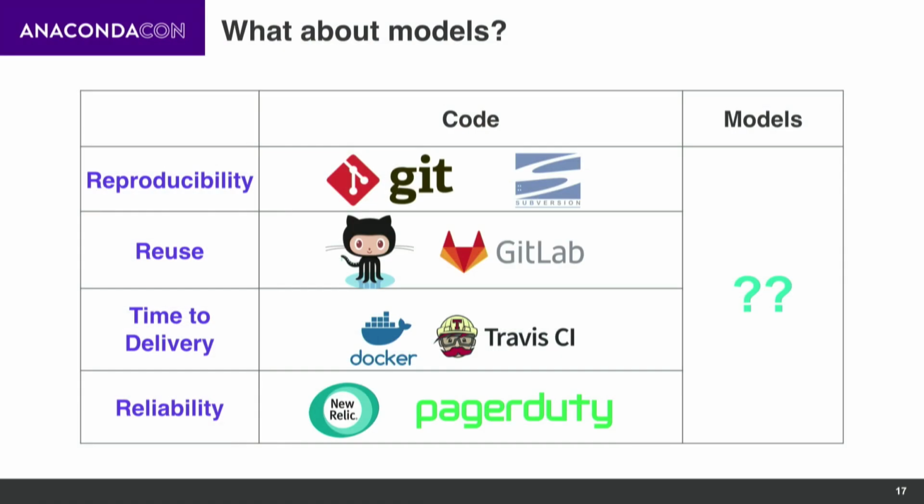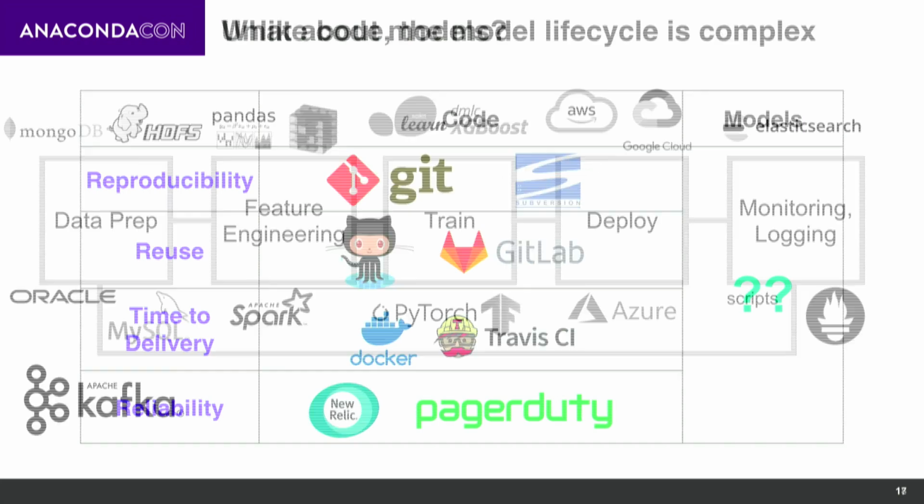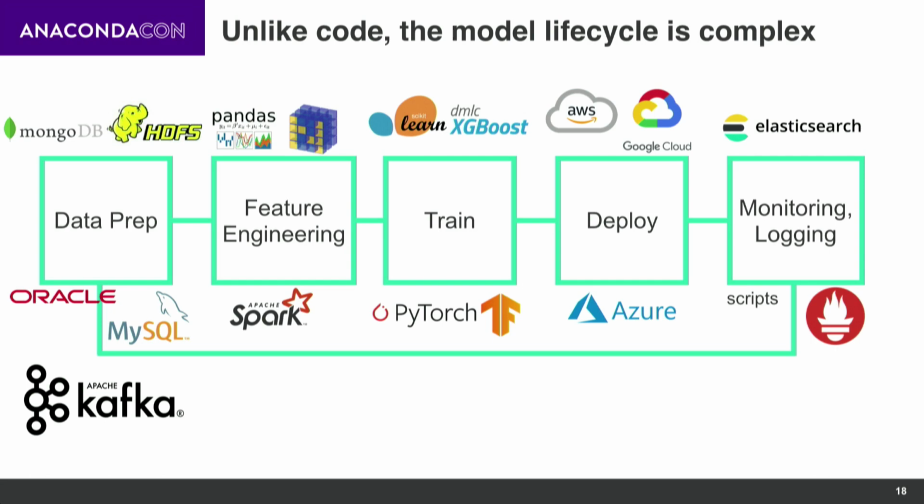What about models, right? When we're going to be counting on these models to make key decisions, we need to build out a similar stack here. The other thing that's different about models versus code is that the model lifecycle is super complex. It's not that you write a piece of code and you're good to go. We're doing data prep. We're doing feature engineering. We're doing training, deploy, and monitoring. And at each one of these stages, we have a suite of tools we could be using.